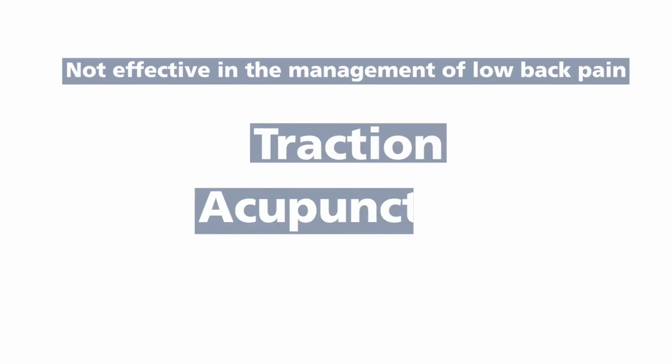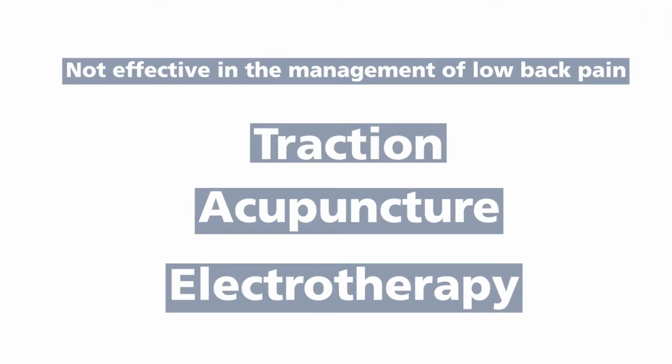Although traditionally used by physiotherapists, hands-on treatments have been shown to have only a small benefit to back pain, and only when used as part of a whole treatment program which includes exercise. They're certainly not a long-term solution. Recent evidence and guidelines also suggest that treatments such as traction, acupuncture, and various electrical treatments are not effective in the management of back pain.